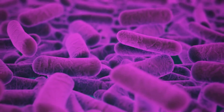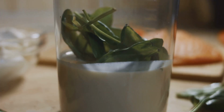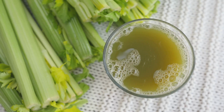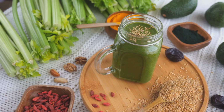These bacteria produce compounds like butyrate, which reduce inflammation and nourish your colon. A healthy gut means better nutrient absorption, immunity, and even mood. Okra water is a simple way to support your digestive system from the inside out. Start with your gut, and the rest of your health will follow.